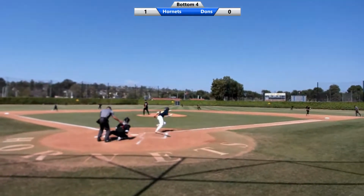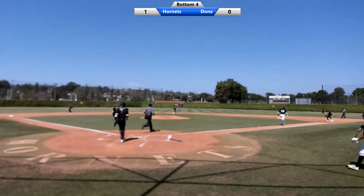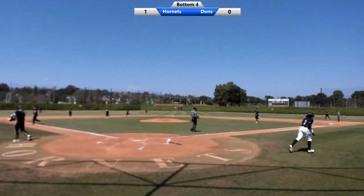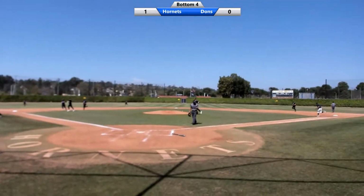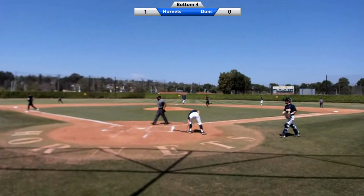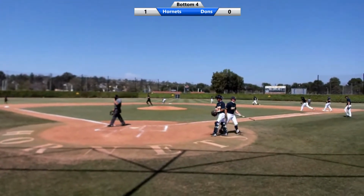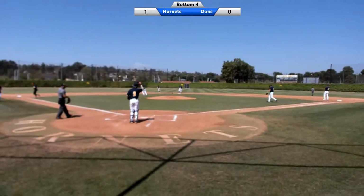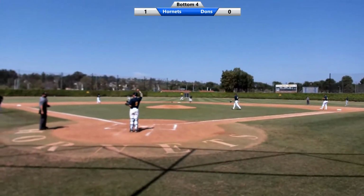Next up, at the knees, that's going to go over to short. Pick up and a toss over to first. Will be there in time, as it was thrown over there by Cedric Perez. He got a double in the top half of the inning. Nice throw there. To the top half of the fifth we go.